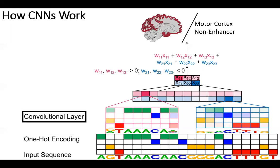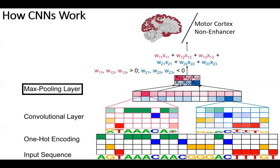Once we have this one-hot encoding, we then have what's called a convolutional layer. For those of you who are familiar with transcription factor binding literature, you can think of a convolutional layer as a series of transcription factor motif detectors. The convolutional layer consists of multiple convolutional filters, and each filter is scanning over the sequence and at each position looking for a specific sequence pattern. And these sequence patterns are transcription factor binding preferences. In this toy example, we have only one convolutional layer, but usually we use models with multiple convolutional layers, and this allows us to learn combinations of transcription factor binding sites that tend to be associated either with enhancer activity in our tissue of interest or a lack of enhancer activity in that tissue. After that, we have what's called a max pooling layer.